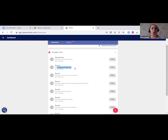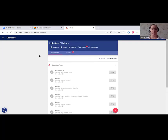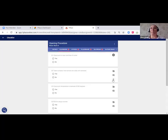And the first template I want to show you is the opening procedure. So when I log in, all I need to do is have a look at what I've got to complete, click start, and then of course enter in and start completing the checklist that I've got in front of me.